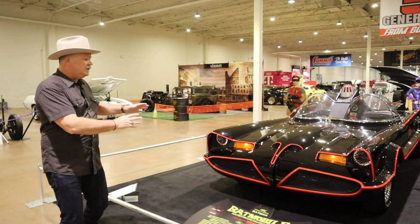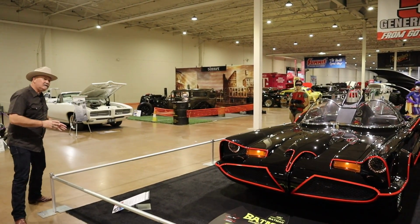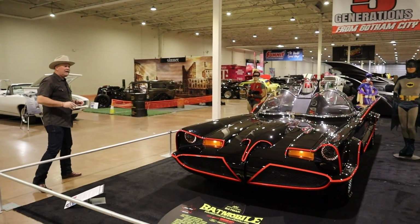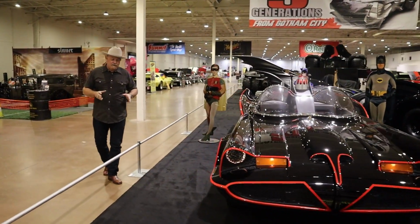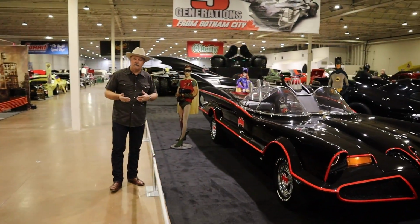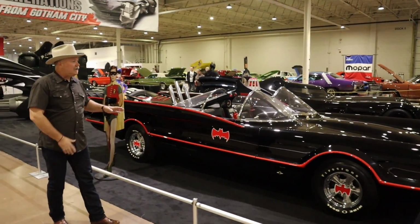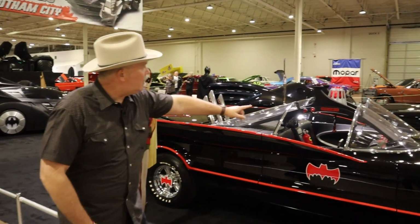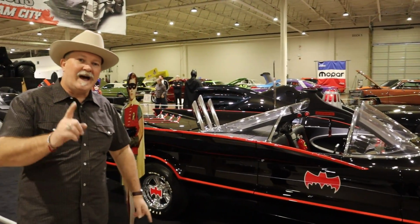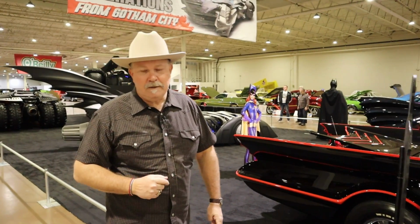Now, this is my Batmobile. This Batmobile is the original 1966 Batmobile from the Adam West Batman series, and I love this one. I grew up on this Batmobile. We used to watch the reruns all the time. I wasn't alive in the 60s, but this was on a lot in the 80s, and I love all the little bits of this Batmobile. You've got the radar, you've got the siren, because it's not enough to be a Batmobile. You have to have a siren so that people can see you.